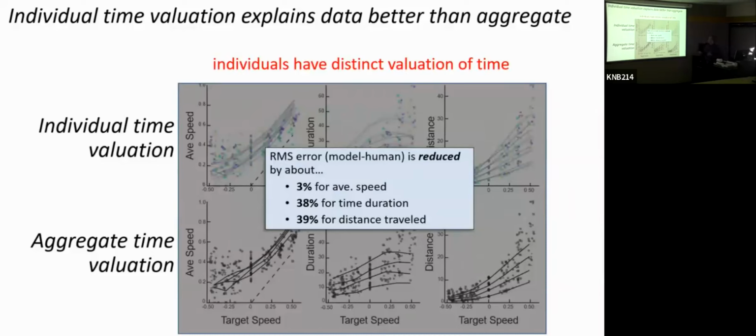Now you might be saying, well, we went from 1 parameter to 10 parameters to describe all of our data. Of course, things get better, but they don't have to get better, right? They could just stay the same. And so basically what we're showing is that by giving each individual their own time valuation, we're explaining a little bit more of the variance in our data. So in particular, our inter-subject variance.